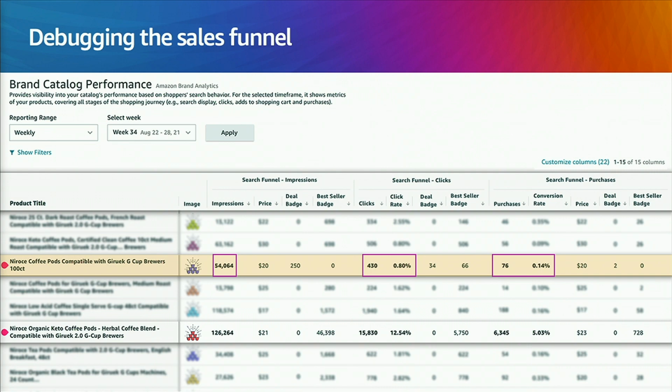Now, let's compare this to the first highlighted row. That product is called Narose Coffee Pods 100 Count. Let's review the metrics. Impressions here are about half the first product, but they're in line with many of the other products from this brand. That doesn't seem like a problem.